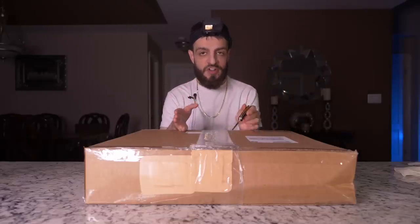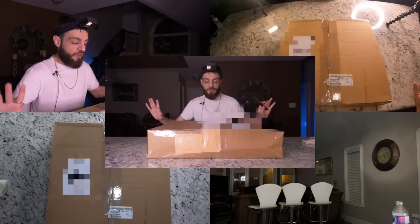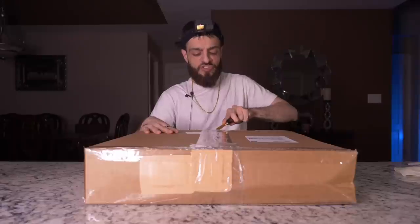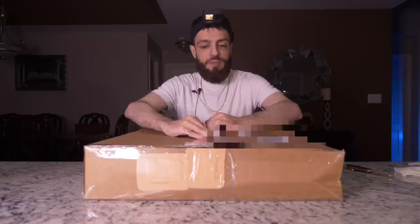This right here is an eBay mystery box. But the difference between this eBay mystery box and all the ones you've seen is that this is an illegal eBay mystery box. I have my knife over here. I got a 5-camera setup. I'm gonna go ahead and pop this box open. Labels are blurred for obvious reasons. I'm not gonna be snitching on the sender.